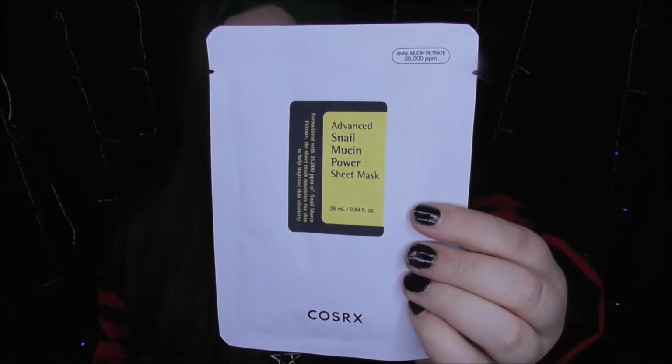Next we have CosRx. This one is a face mask. It is the Advanced Snail Mucin Power Sheet Mask. Formulated with 35,000 ppm of snail mucin filtrate, the sheet mask nourishes the skin to help improve skin elasticity. That's pretty good. Nothing else beats a Korean sheet mask. Sheet masks from Korea are the king of everything in the world. These are incredible. So this is what this one looks like. I'm obviously not going to open it on camera now because I actually want to use this.